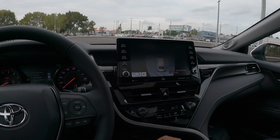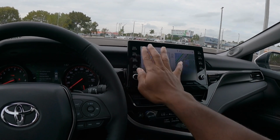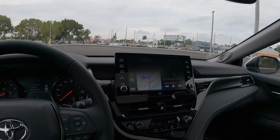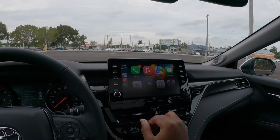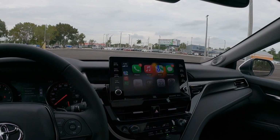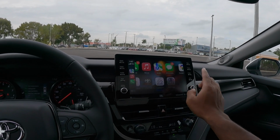This is a 9-inch display. Like I mentioned, it does support Apple CarPlay and Android Auto. There's some shortcut buttons on the side. Going here to the Apple CarPlay, as you guys can see, very big and bright screen. It's not the largest in the segment. You have to look at the Hyundai and Kia products if you guys want a large display. As you guys can see, the touch response is very responsive.